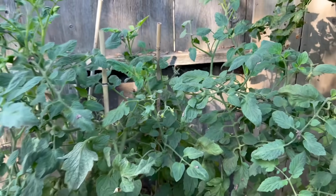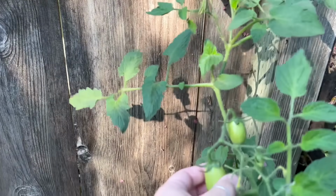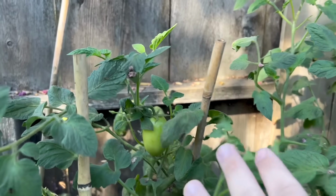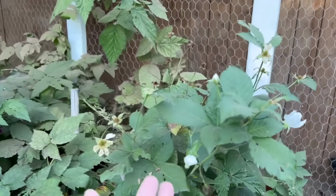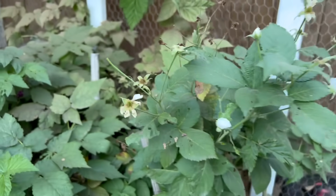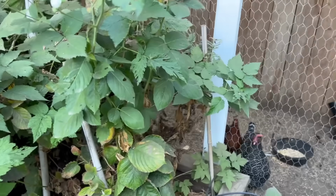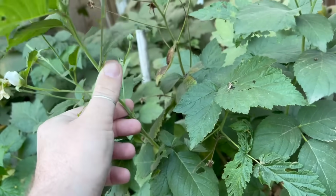We will get tomatoes probably until the end of the year. You can see, it's forming up plenty of new ones, lots of new guys. So that's exciting. And then berries have pushed new flowers. So we should be getting berries from these guys. So that's also really exciting. This one here is a thornless blackberry. It's a Baby Cakes. And so you don't have to worry about the thorns on it, which is really nice.